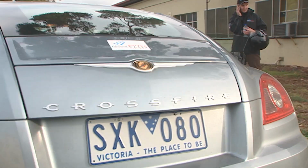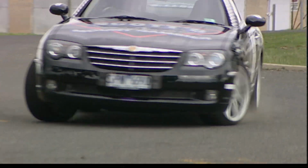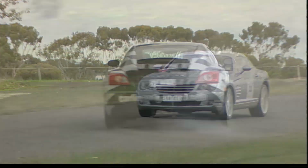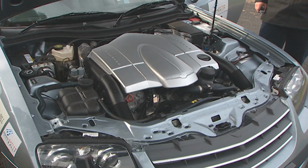One of the newer cars on the rally is the Chrysler Crossfire. Two were here, one driven by Peter Gazzard and Kurt Stiles, last year's winner of this event, and Chrysler Jeep's media man Simon Johnson and the Herald Sun's James Stanford. I thought we'd take a look at the Crossfire.